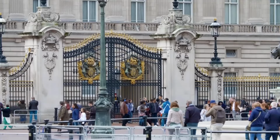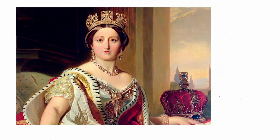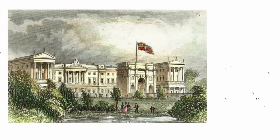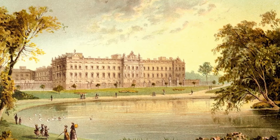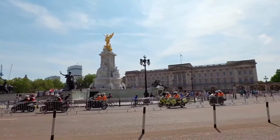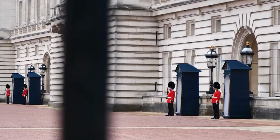But Queen Victoria was the first monarch who officially called Buckingham Palace a royal residence. She settled in there after her coronation in 1837. Initially, this house was a little country house which was in a rural district near London. It was gradually expanded and modernized, having become a big architectural construction which we can see now.